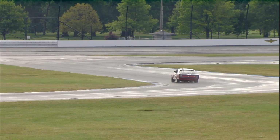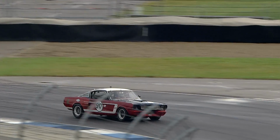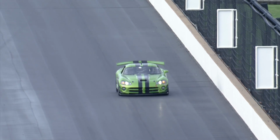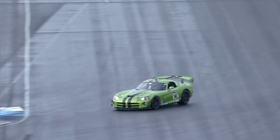And a waving black flag for the number 14 of Jerry Robinson and Bobby Archer. I believe it's Archer that's behind the wheel now, as they did come into the pits and make that driver change.